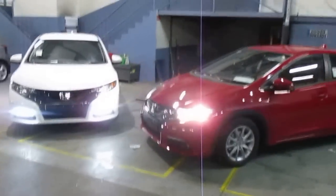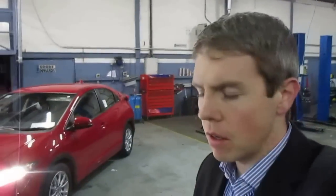We do some PCP plans on these cars as well, or hire purchase, so the rates are quite good. There's 4.9% at the moment on a Honda Civic 2015 like this, which is really, really good. So give us a call, we can go through that with you.